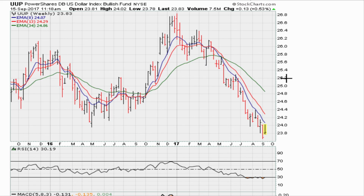before I go into commodities. So we see this week the dollar is doing its best to move back up about 0.53 on the current daily chart.